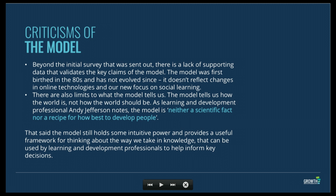But I think it's important to say that there is a lack of supporting data which validates how these 200 managers came up with the 70-20. So there wasn't any robust detail on their claims. And also there are some limits as to what the model actually tells us. So it's not necessarily scientific fact, but I think it's an important model for us to think about when we're either selecting learning technologies or putting together training programs in the real world.